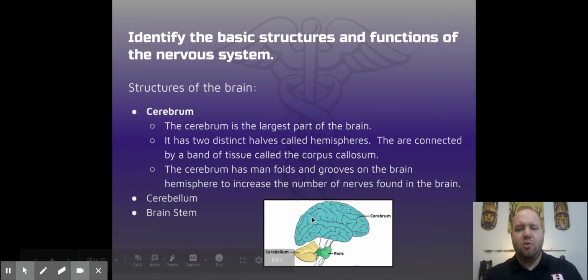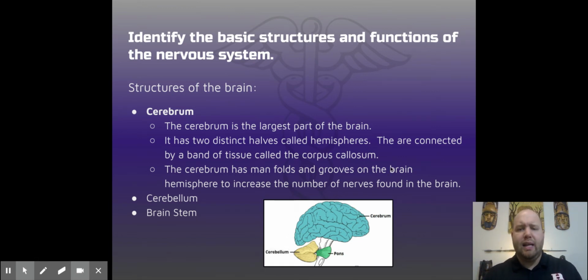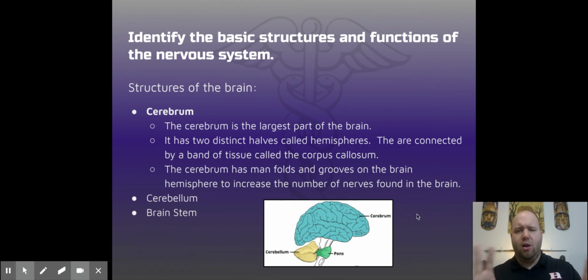It's split into two halves. The right half controls the left side of your body. The left half controls the right side of your body. And in here are all specialized processing areas for all of your senses: sound, touch, light, all those things, and also processing areas for memory.